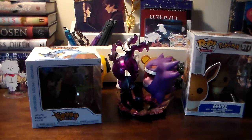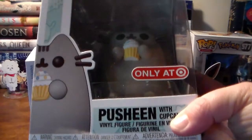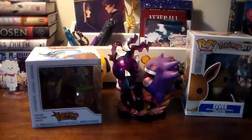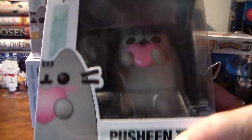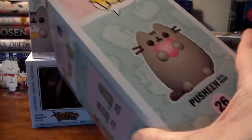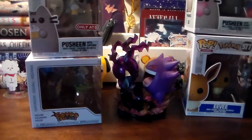And then, of course, they released more Pusheen, so that was a thing that had to happen. I got the Pusheen which was the Target exclusive, the Pusheen with the cupcake. And then there's the other two in the line. And then I ended up getting the Pusheen with the heart when I was out with my cousins. I could not find the small version of the Pusheen with the pizza, but my cousin ordered it for me off of Hot Topic using Hot Topic Cash. So whenever I see her again, whenever that is, because, you know, coronavirus, I will get that from her.